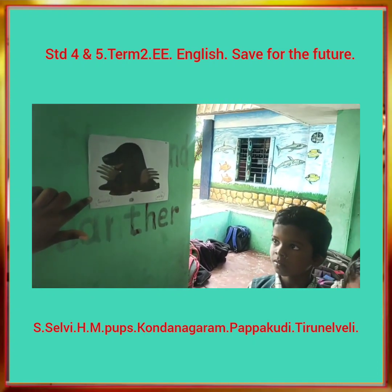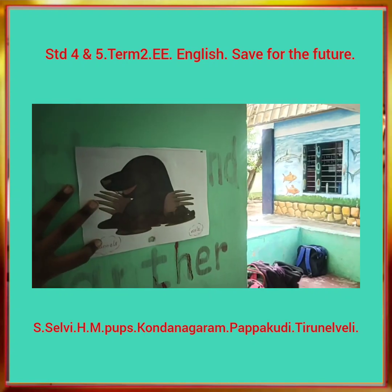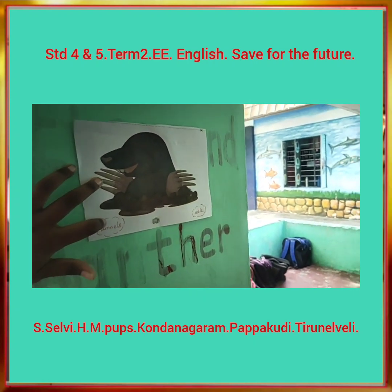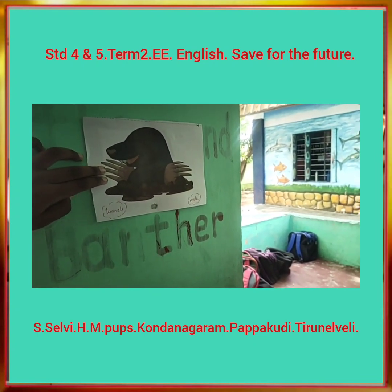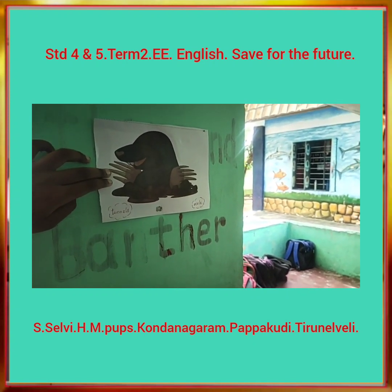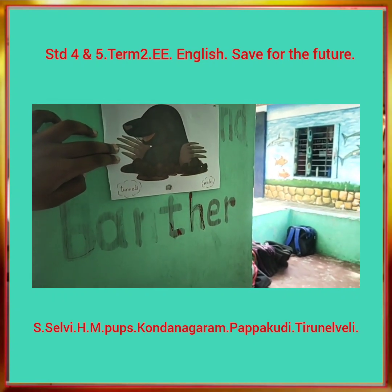It is an animal. How does it look like? It looks like a rat. Yes, it looks like a rat. Where does the mole save its food? In tunnels. The mole saves its food in tunnels.